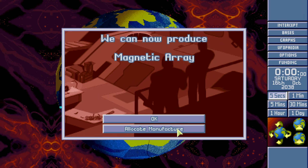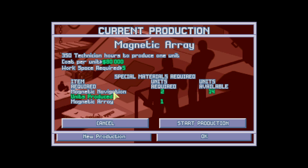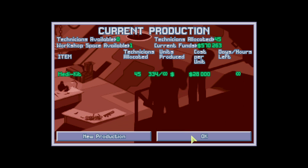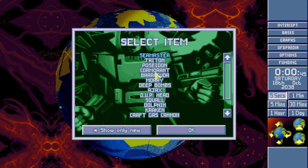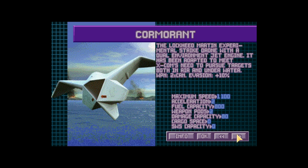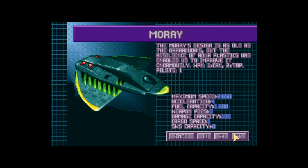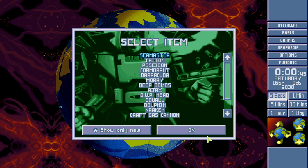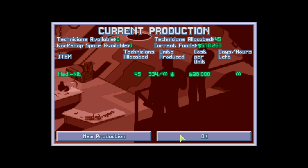Right, 1 second. What can I make that? What's that cost? This is not at all what I thought it was. Yeah, 2 magnav. Huh. XCOM craft and weapons. The Triton. Max speed 740. Okay. So, minus 50 speed really isn't that much. Like, at all. Alright. I think I want to make one of those.